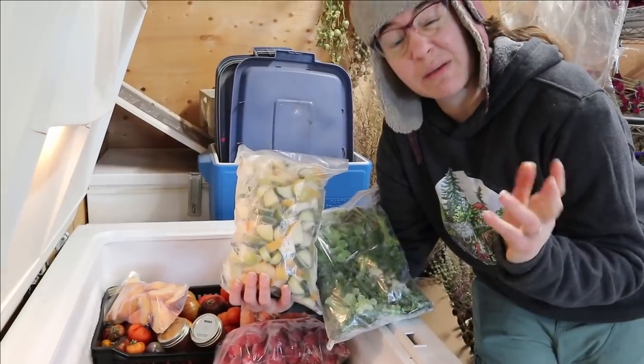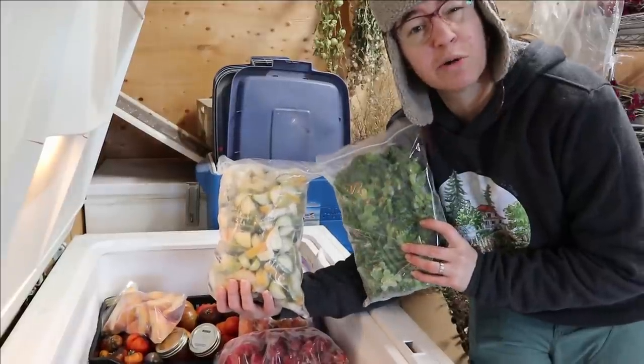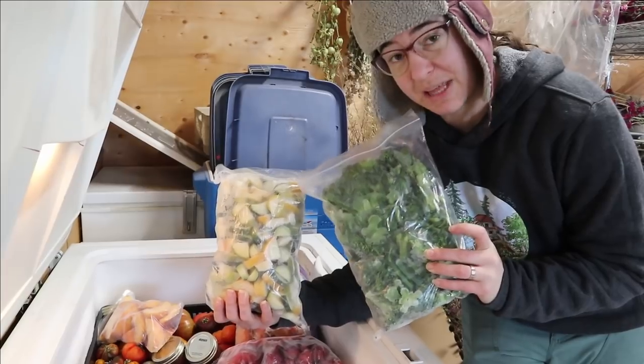I also freeze up a bunch of veggies. I have some broccoli. We grew a row of broccoli that was mostly for us, and so it's nice to be able to still have some of that over the winter.